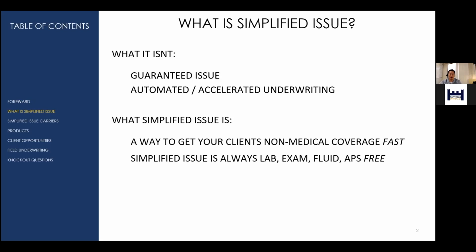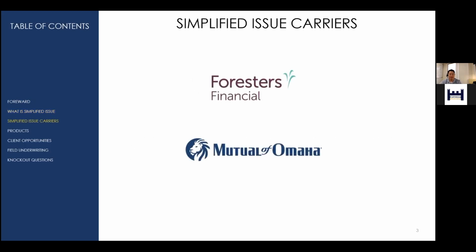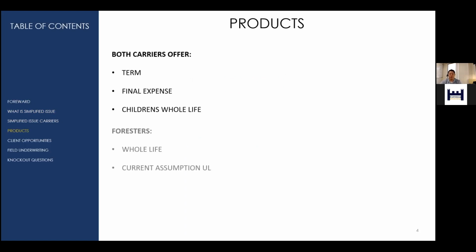Now, Fortress has partnered with two carriers in the space, being Foresters Financial and Mutual of Omaha, the two leaders in the simplified issue space. These carriers have the products to meet your clients' needs, the processes to ensure a rapid turnaround, and the experience to back it up. You don't want to work with a carrier who's just figuring things out when you're writing your cases. Both of these carriers offer term, final expense, and children's whole life products. Where they differ is on the permanent. Foresters offers whole life and current assumption UL, while Mutual of Omaha offers IUL.